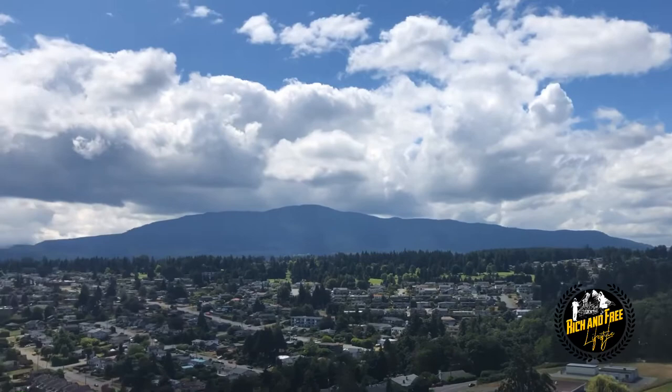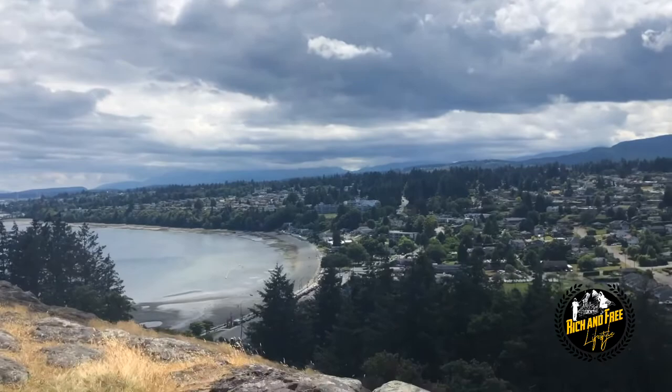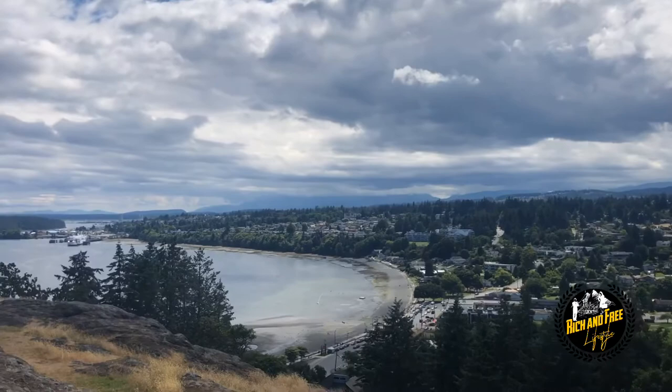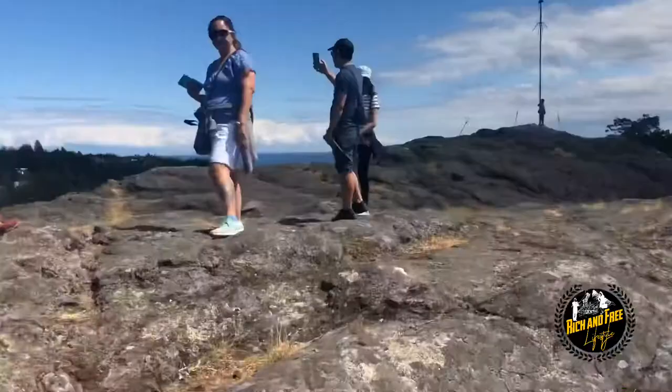So that's Nanaimo. So pretty much the middle. And when you go up here, you see some tourists, you know. See the Departure Bay ferry terminal. Oh no, sorry, Departure Bay. You see some old ladies sitting.